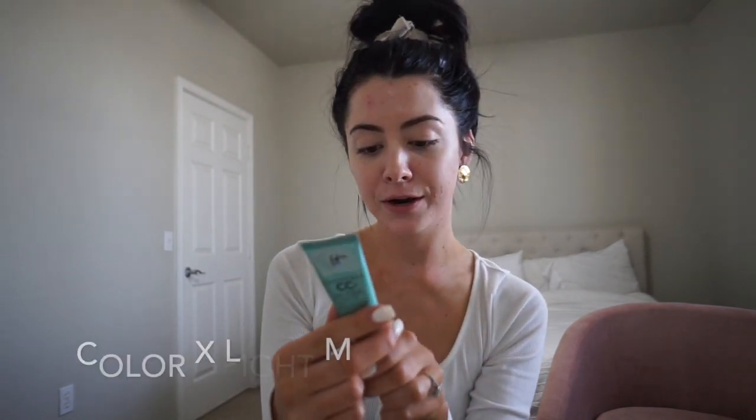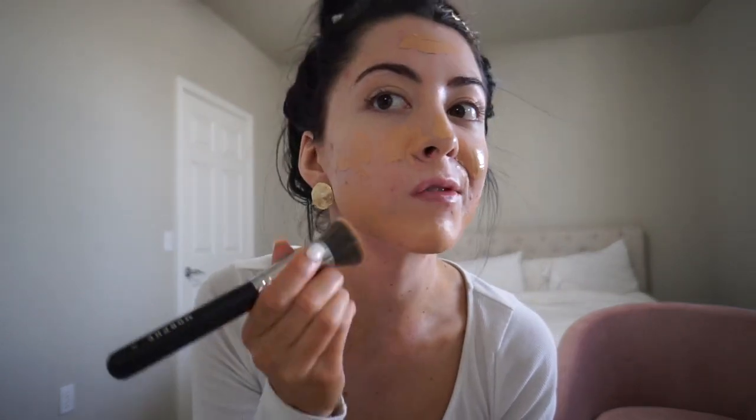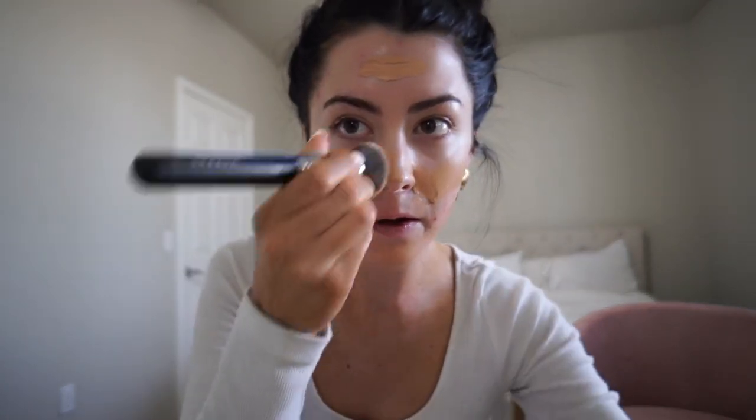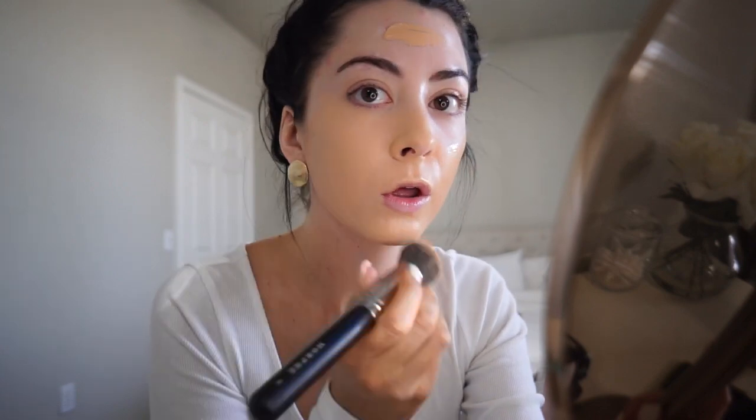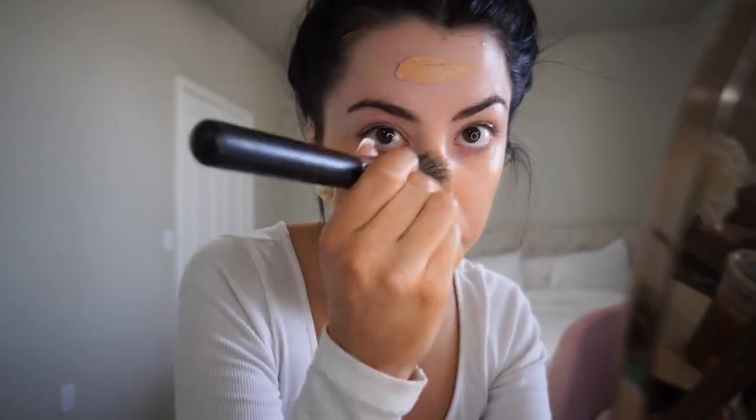So after I've done that, it's time for the CC cream. I'm wearing color light medium, and I'm just going to put a little bit on my skin. I just kind of put it all over. I've been using this little buffer brush, which I've kind of been over the beauty blender lately. So you can already see how much coverage this stuff has for being a CC cream. Kind of crazy. Definitely takes away my redness, which I love.